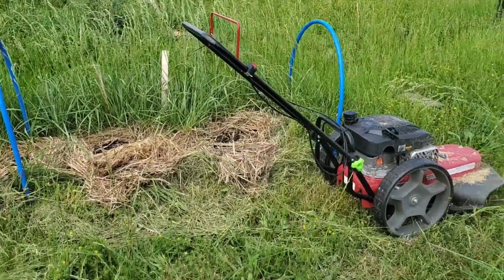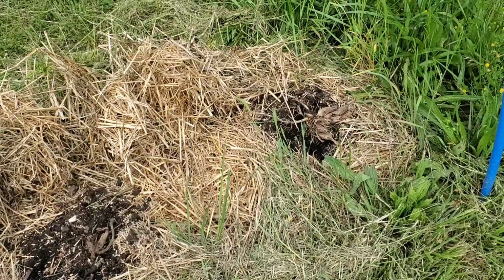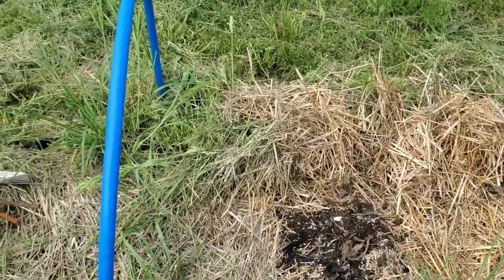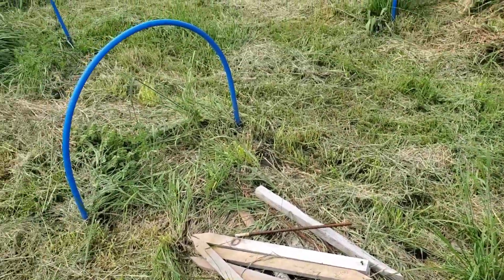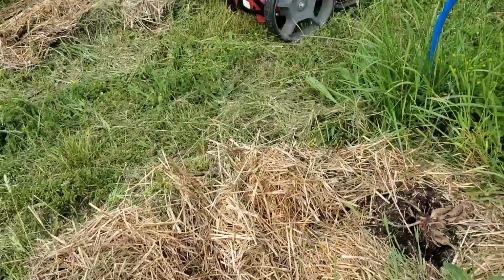So with a little bit of amendment here in the middle, because we just made these piles, we could have a nice bed to plant and some covers for when the plants are small, because we already have grasshoppers out here. I'll tell you what's going on with the rest of the beds, because that is also not good news.